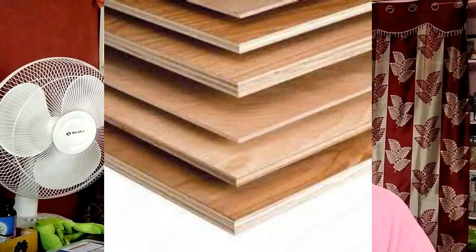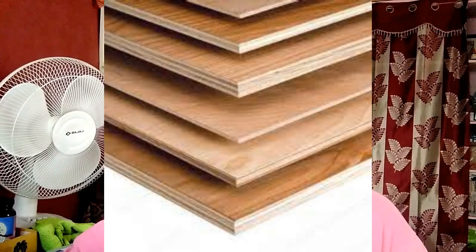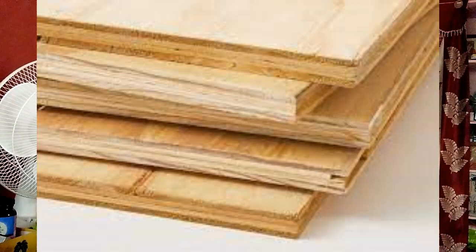Next point is what are the types of plywood. Although specialty plywood can have any number of plies above three, most plywood is categorized as 3-ply, 5-ply or multi-ply. 3-ply is one of the most common types of plywood.